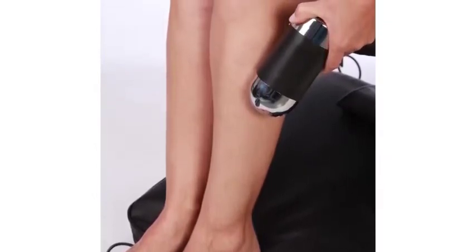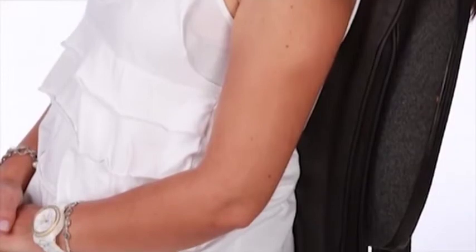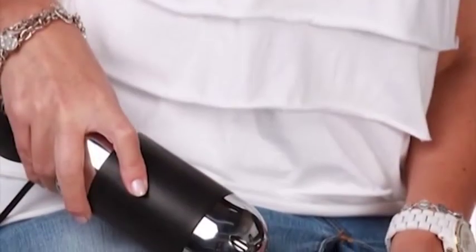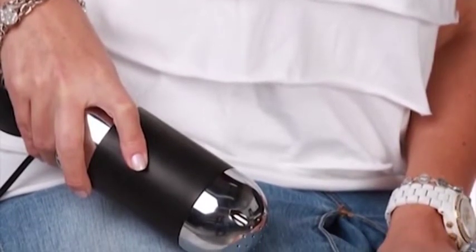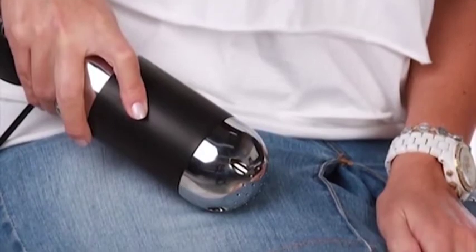Place the pad behind the back and use the hand unit on your knees. This will provide therapy to your lower back, knees, lower thighs, and hands. Keep the pad in the same position and use the hand unit on your groin. This will help with lymphatic drainage and circulation to the hips. Still keeping the pad on the back, use the hand unit on the chest.